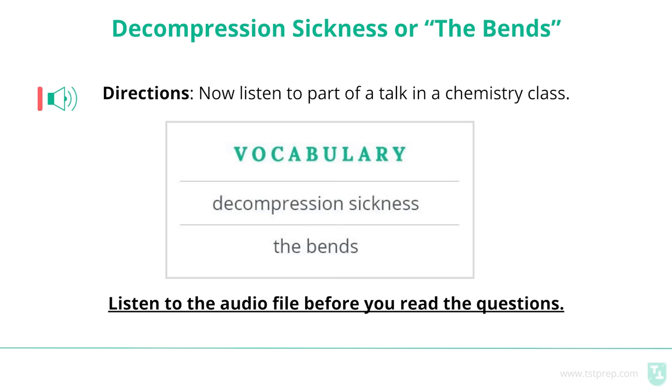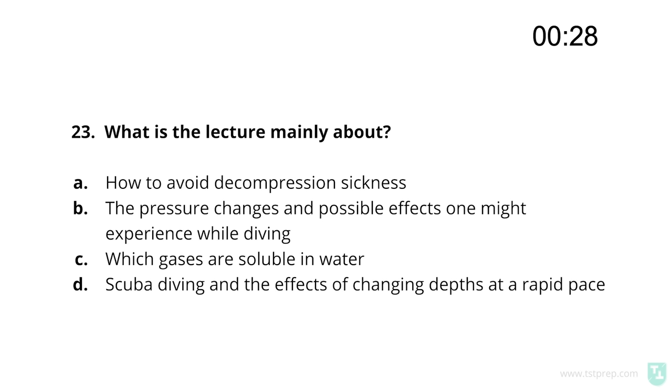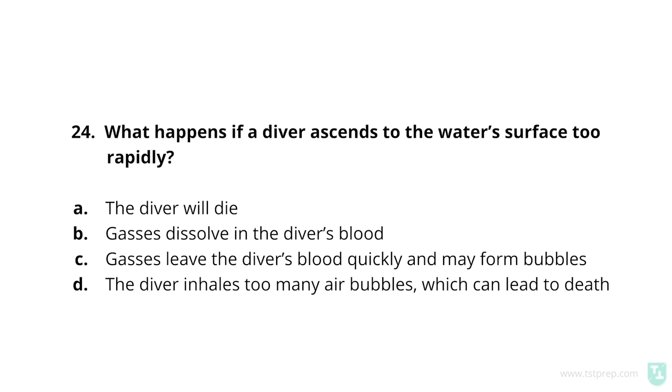Question. What is the lecture mainly about? What happens if a diver ascends to the water's surface too rapidly?